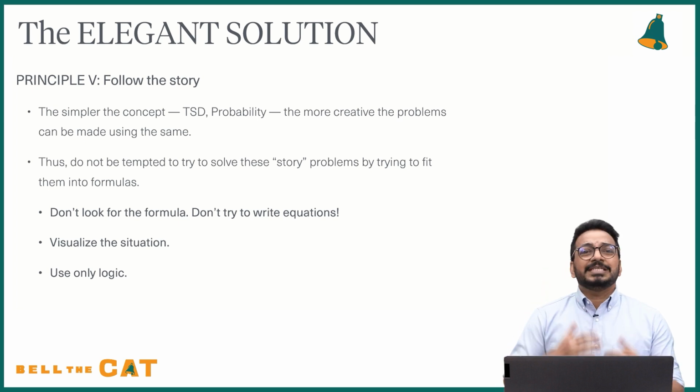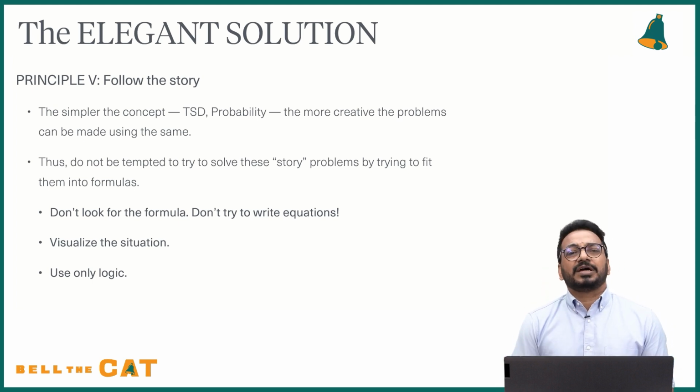Most of the time when we read these story problems, and you will encounter them, we don't visualize the situation. Two, we don't follow the story, we try to fit the story into a formula. If you do all of these, you will easily get this. So in the next few problems, I'm telling you beforehand, don't be tempted to write an equation. Don't be tempted to use a formula. Follow the story and see what's happening, right?